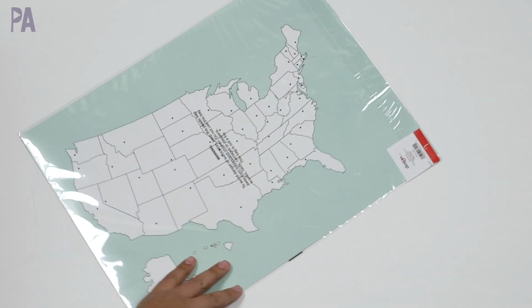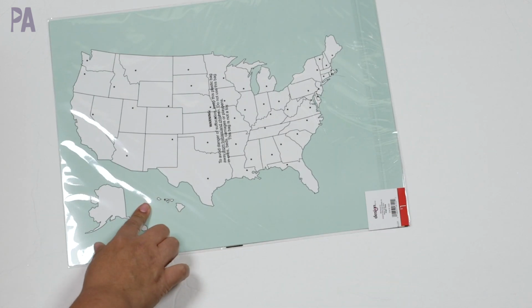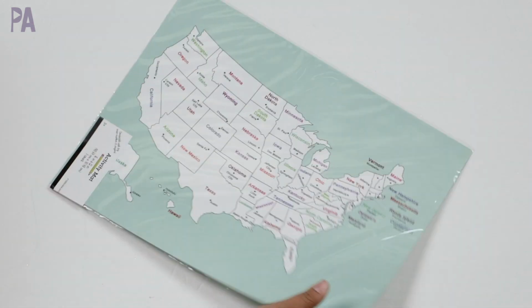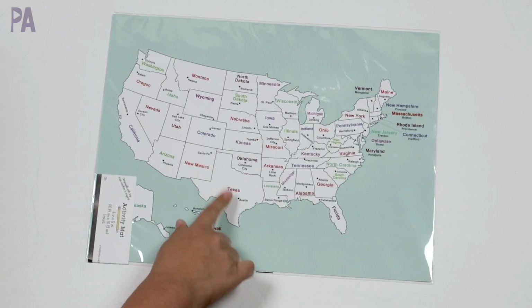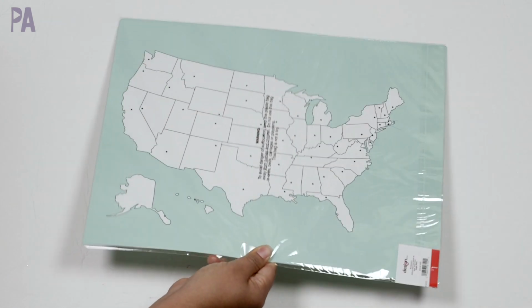We have the placemats for $1 where we have the United States and their capitals on one side without it on the other side. But these are activity mats that we could use for knowing our capitals and where our states are. I thought it would be fun to do as a US activity.